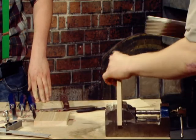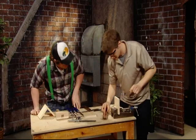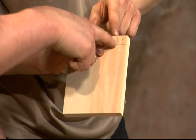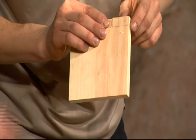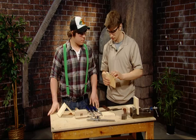There. So you can see I try to stay as close to the line as possible. Don't want to go over the line. Once you've done that, it'll look like that. You've got the little cuts in there. Then why do we do that again? Because then I want to remove the waste. I want to remove all that waste.